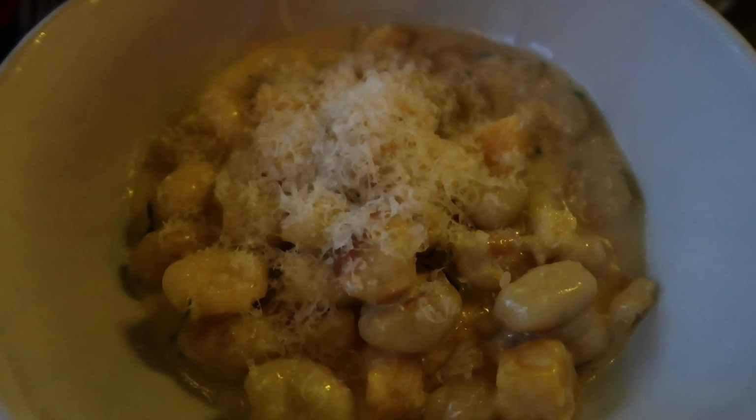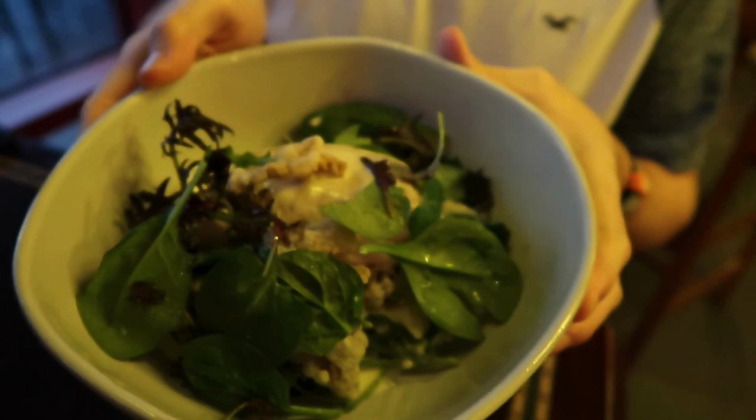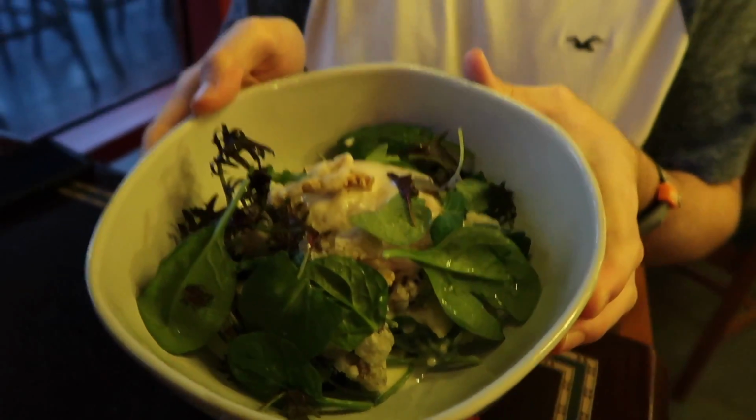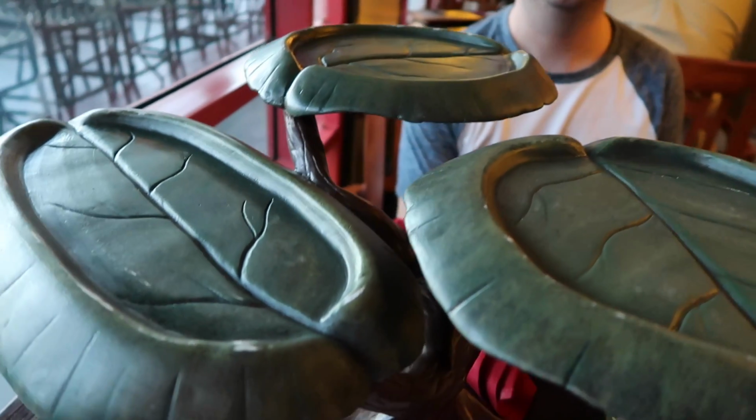And then the main, I had some amazing gnocchi, which I can't wait to have again. Yeah, and I had some amazing fish. And there are little pots that come out on a branch table thing. I have to say the food was elegantly presented, and there was a lot of thought that's gone into the menu here. So well done, Disney, because it's an amazing experience.